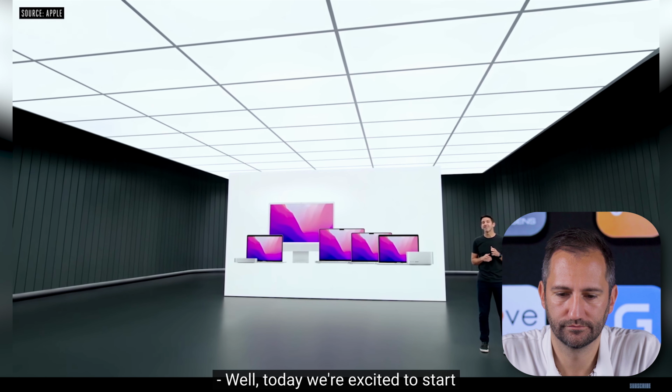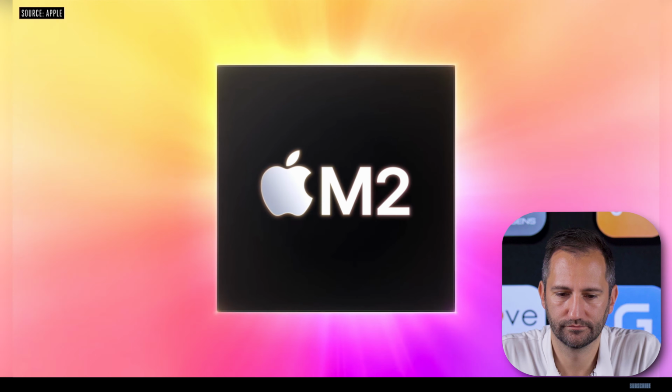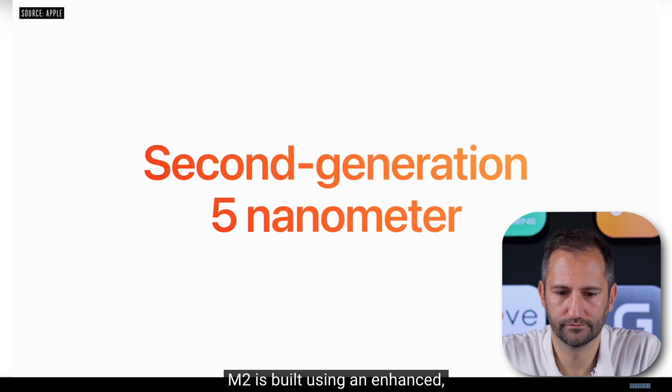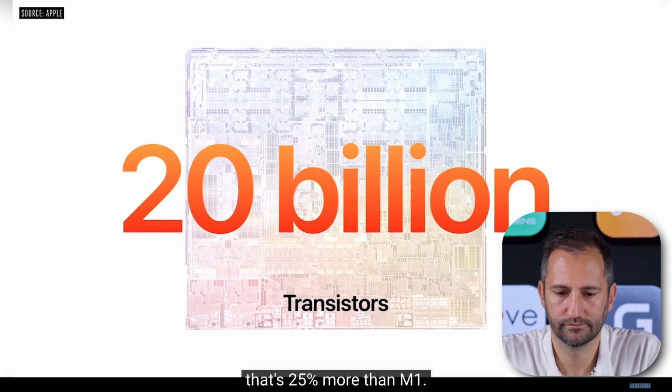Well, today we're excited to start the next generation of Apple Silicon for the Mac. Introducing M2. M2 starts the second generation of M-series chips and goes beyond the remarkable features of M1. M2 is built using an enhanced second generation 5-nanometer technology and features over 20 billion transistors. That's 25% more than M1.